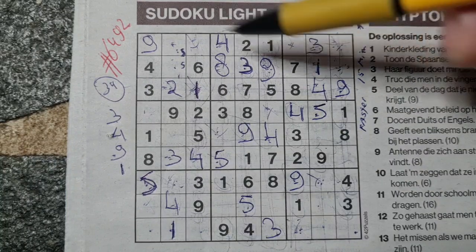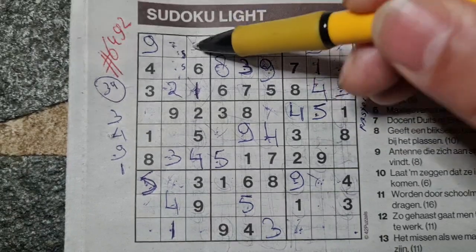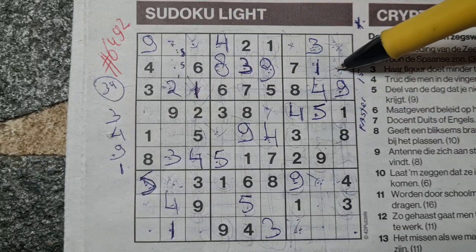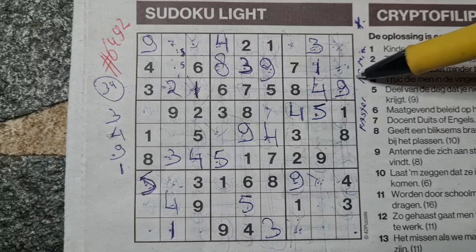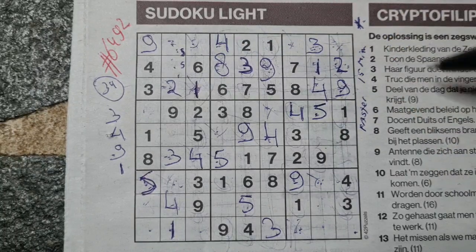7, 8. Come on. 7. 5 and the 2, yeah, 2 in this row, 2 in the third row, so the row between the second row, the only place left for the 2 should be there.